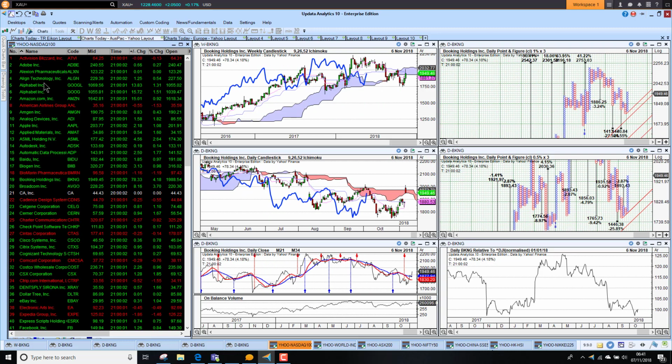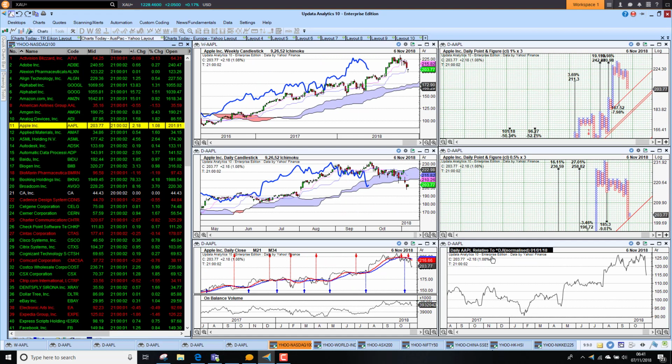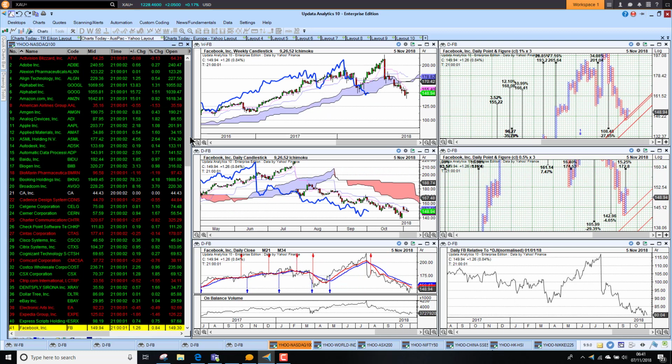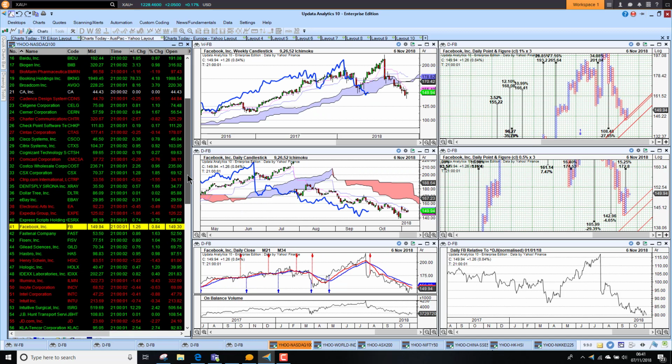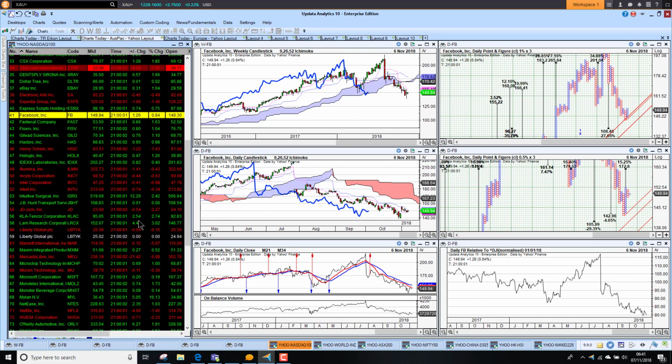If we take a look at the majors, Apple is still this concern. We saw on the short-term chart, not looking great. The relative really falling away there. So Apple is the main thing to watch now. Facebook, also just struggling, couldn't get back above 150 last night. So it's off substantially from its high back at around 220 in June, so it's still in the doldrums, to be honest.